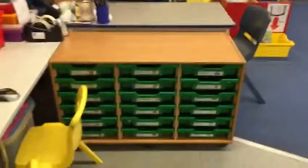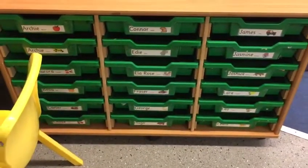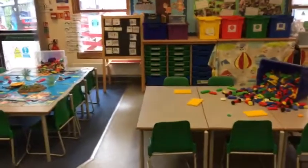I'm going into the classroom. And then I'll put my snack, I've got an apple, in one of my trays. Now the children's trays are here. There's the tray. There we go. And there's some over there as well.